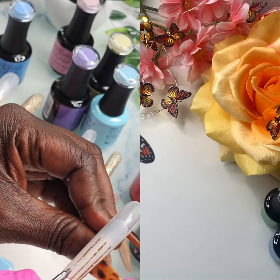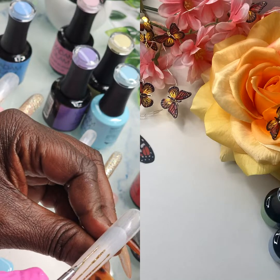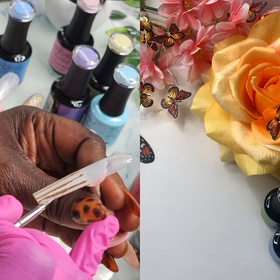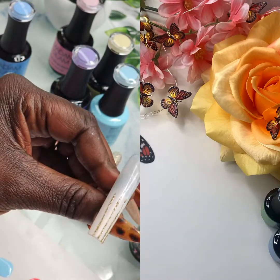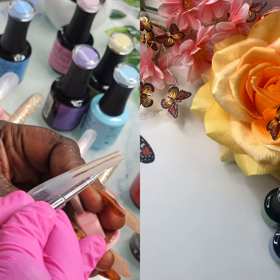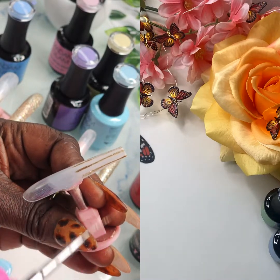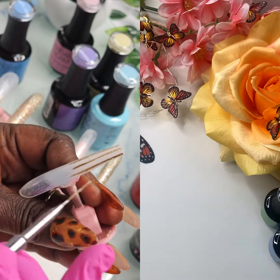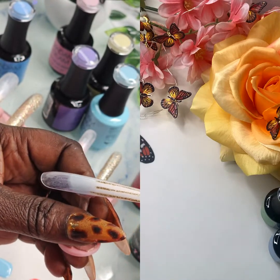Like, do you see what this lady's doing? The straight line she's doing. Shout out to Miss Nails Nicole J, and Tammy part two. Sorry if I said that wrong, honey. I love Madame Glam Polishes.